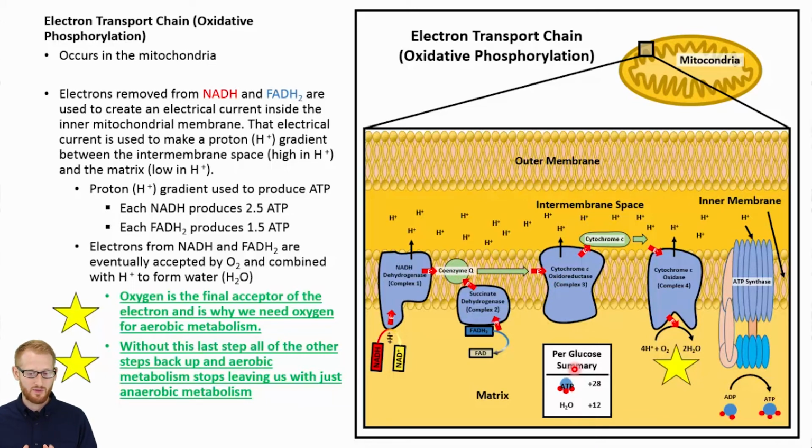So both complex 1 and complex 2 are going to be pulling high energy electrons off. Just complex 1 does it from NADH, complex 2 from FADH2, and they're both going to be giving those electrons to coenzyme Q in order to give it to complex 3. Alright, so complex 3 is going to take that electron and hand it over to cytochrome C, which is another carrier molecule.